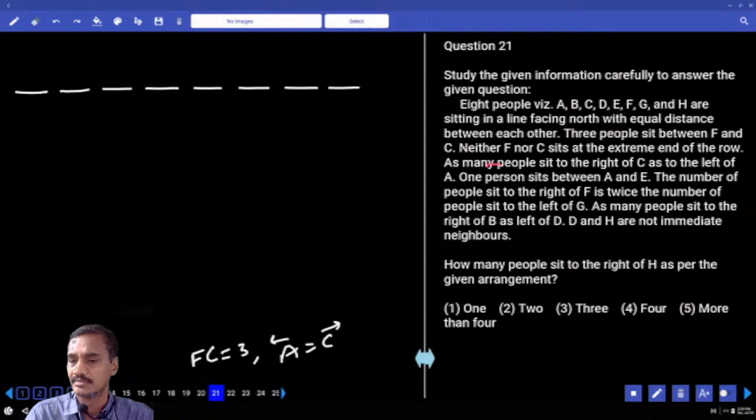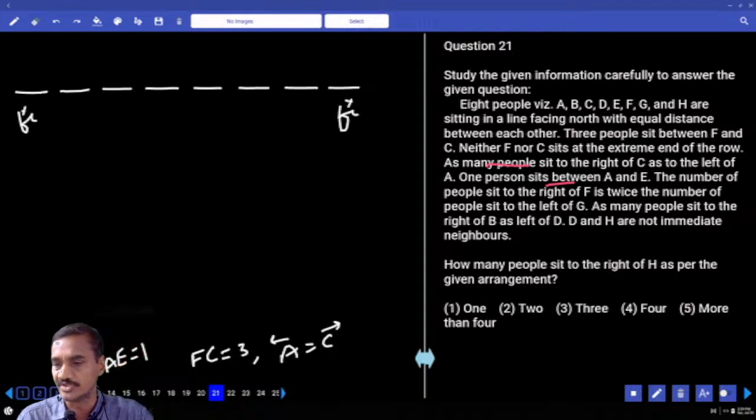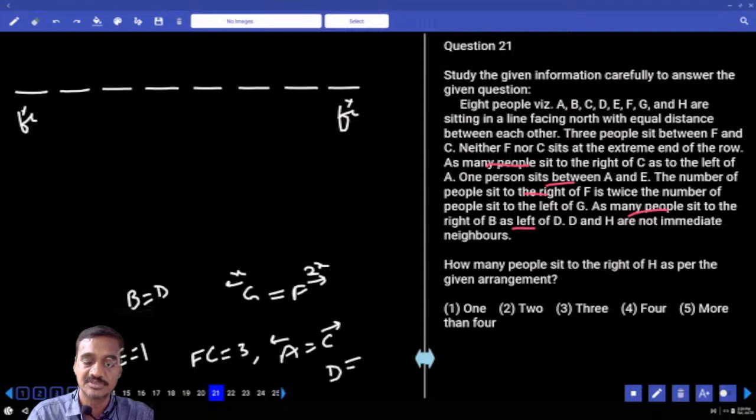And one person between A and E. In between A and E, there must be exactly one person. And neither F nor C at the extreme. F and C cannot be here, and F and C cannot be here. Number of people to the right of F is twice the number of people to the left of C. Right of F is 2 times the number of persons to the left-hand side of C. If left of C is x, the right-hand side of F is 2x. And as many people sit to the right of B as to the left of B. Now B and D are equidistant. D and H are not immediate neighbors. But definite information is not given anywhere else.